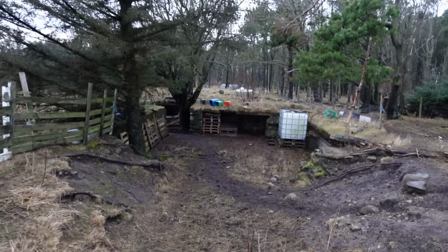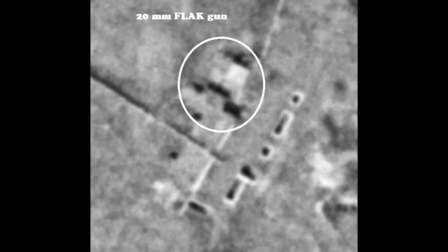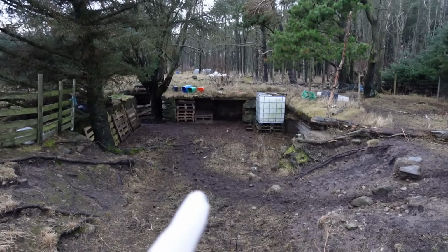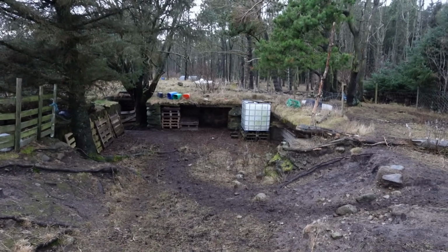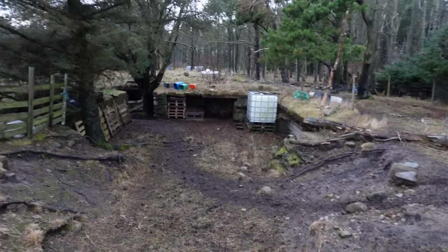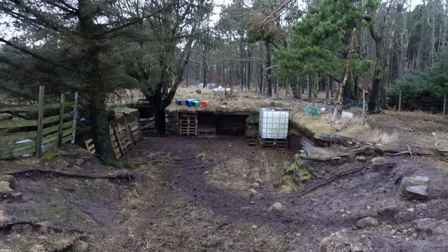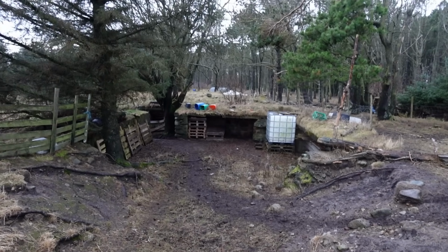Here you can see it. I'm going to show you exactly on our little figure here. So you have an anti-aircraft gun position in the middle of the barrack area. That is pretty strange. Just imagine how quickly that crew could come up from here, run up here, man that gun, and fire away. 30 seconds. Yeah, maybe 30 seconds and they'll be ready to go.